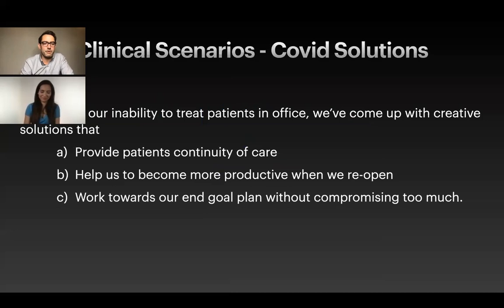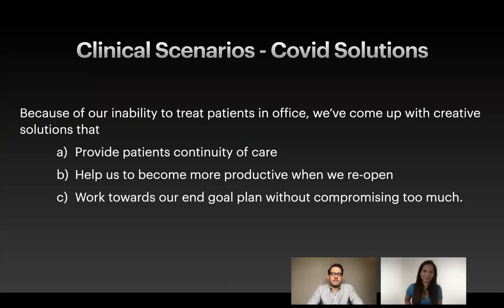Just to outline the purpose of this, I think that our inability to treat patients in office makes us get really creative. And we want to make sure we're continuing to provide patients continuity of care, because the worst case scenario is that something happens, they lose their job, and they're calling us saying, I can't do this case. I haven't received an aligner. I want my money back. So you want to be able to deliver something.